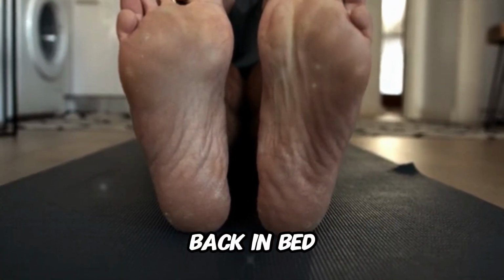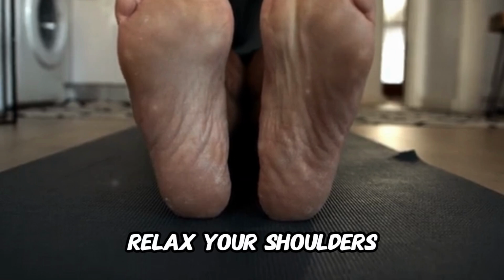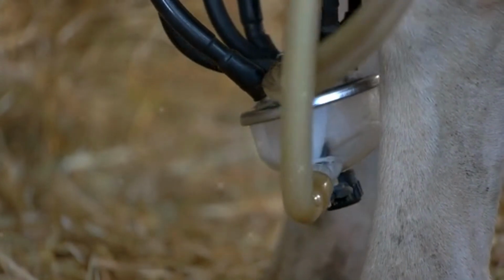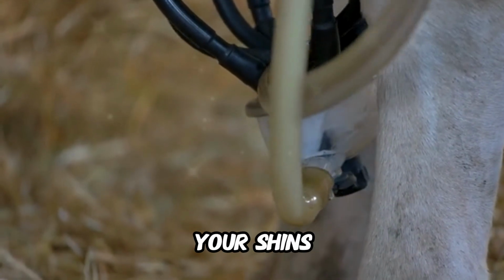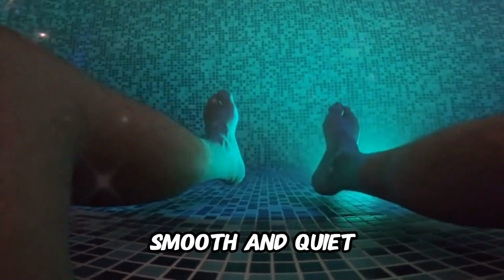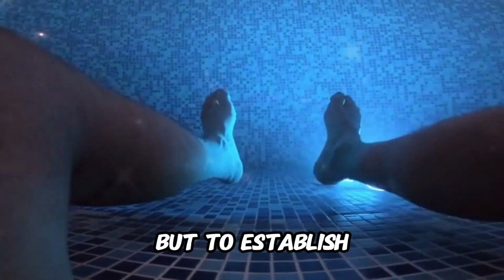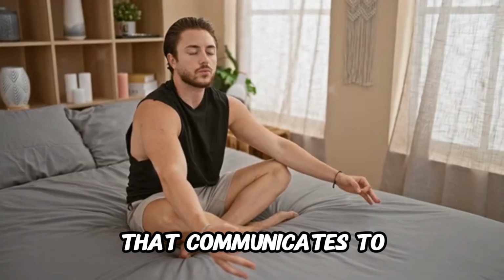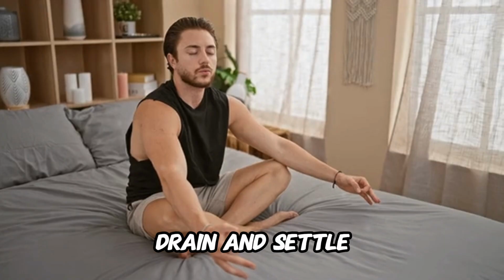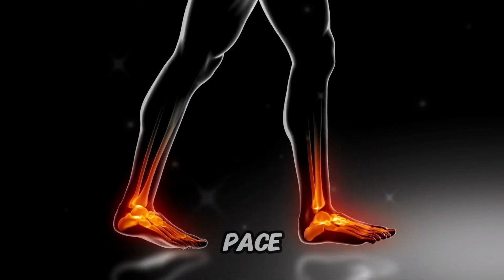Lie on your back in bed or sit near the edge with legs supported. Relax your shoulders. Slowly point your toes away from you, as if pressing a gas pedal, then gently pull them back toward your shins. That completes one cycle. Keep the motions smooth and quiet. Your goal is not to exercise, but to establish a gentle rhythm that communicates to your legs: we're done for the day, let's drain and settle. Perform this motion for 30 to 60 seconds at a comfortable pace.